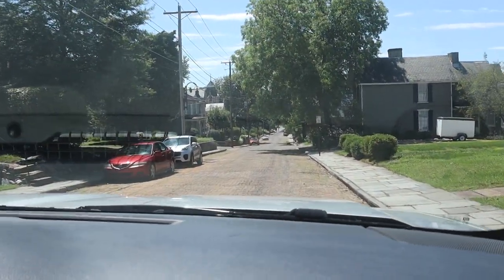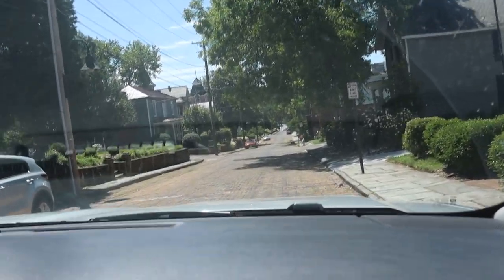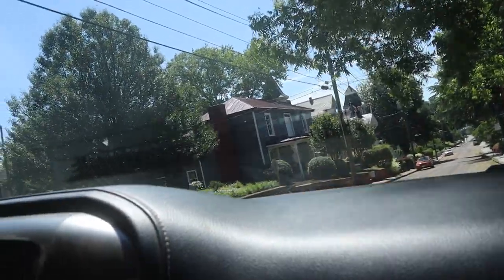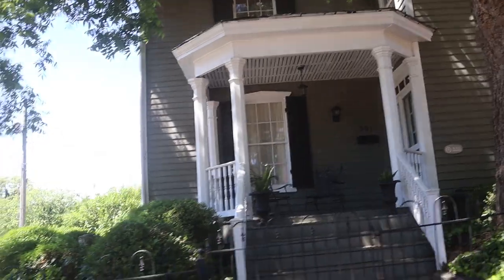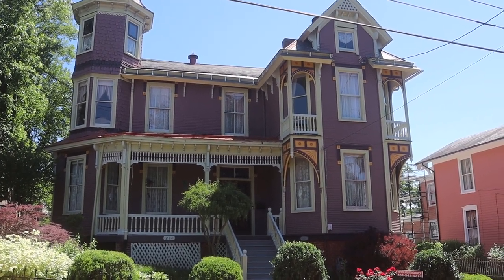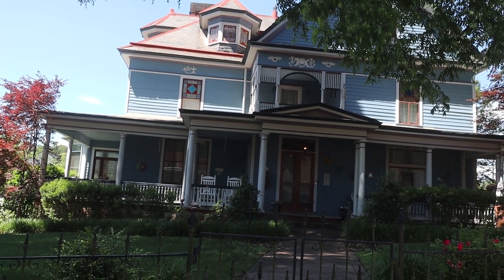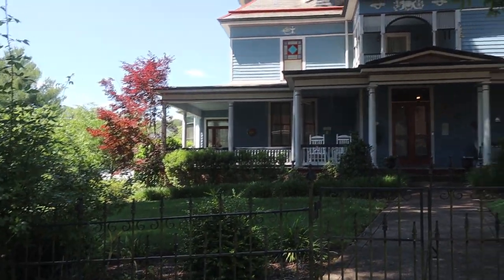This neighborhood is really neat. Still has this old cobblestone street. It's pretty bumpy though. This one has an award. Lots of frills, as is the style. This one's also really pretty. Lots of ideas, things to aspire to.